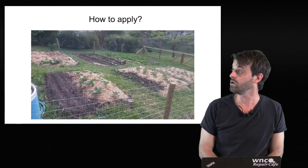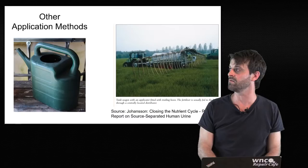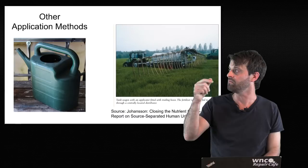Here's what I've basically done in the past. It's similar to what Pat does. I may pour off a quart of urine and just fill up my 1 gallon watering can that you see here. And again, I'm not really here to advise on large scale applications, but here is what the folks in Sweden, I believe, were doing. Sweden or Germany.